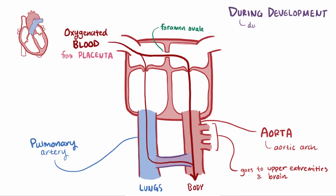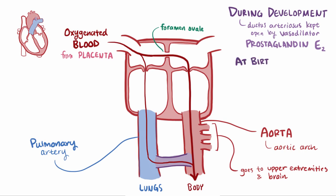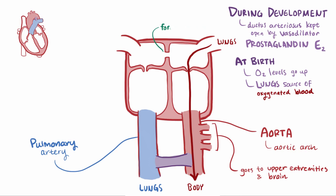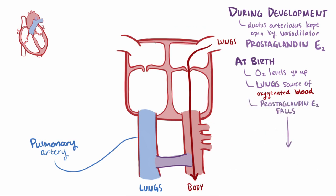During fetal development, the ductus arteriosus is kept open by high levels of a vasodilator called prostaglandin E2, which is made by the placenta and by the ductus arteriosus itself. At birth, a bunch of things change though. Oxygen levels in the blood go up dramatically, and the lungs become the main source of oxygenated blood. Soon after birth, the foramen ovale closes and prostaglandin E2 levels fall, causing the ductus arteriosus to close off.